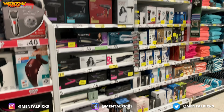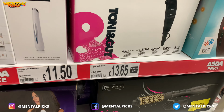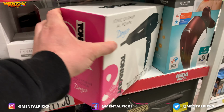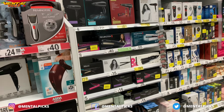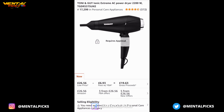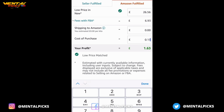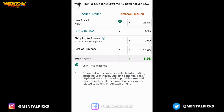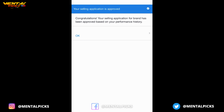Another location. I like this area a lot because this store constantly provides me with crazy reductions on electronics like this one, and it's only $13.65. Let's see, Amazon requires approval again. I don't know why Amazon kicks me with this approval. What about profits? Let's check quickly. We're paying $13.65. $5.90. Request approval. Okay, approval, that's good.